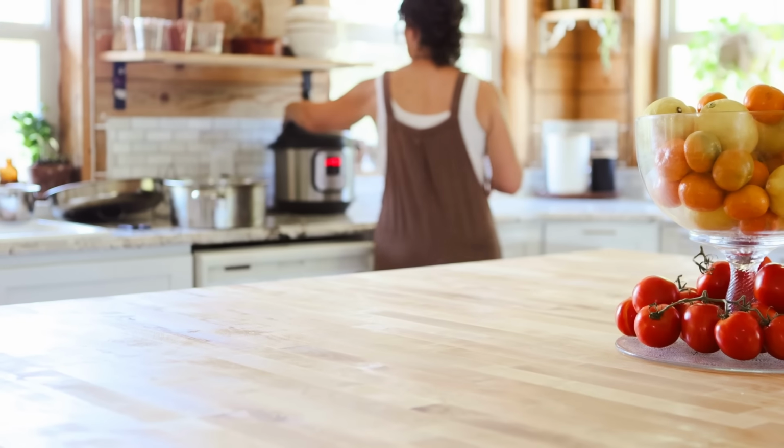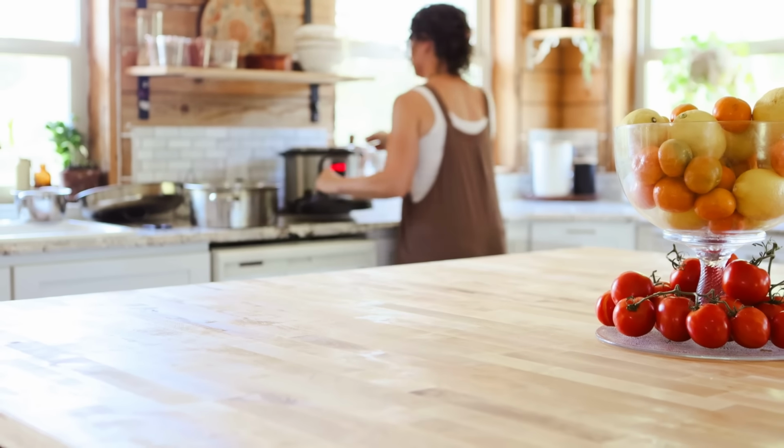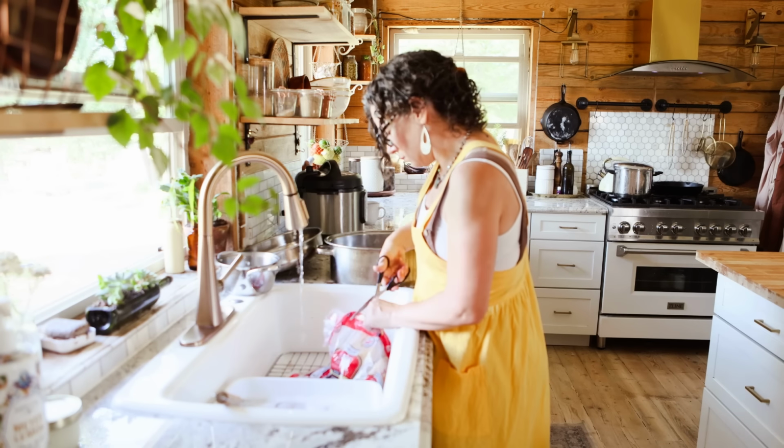I am going to save that for the end, and I'm also going to show you what I treat the top of the butcher block with that you can also use on cutting boards. As usual, there will be a devotional later in this video, and I have a special message about women's health. But first, let's get cooking.